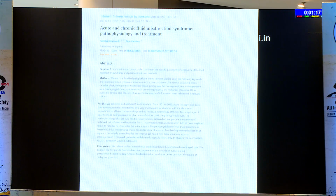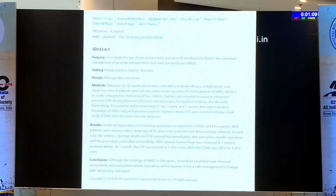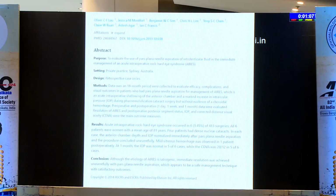And one of the observations he made is that vitreous decompression is required in these cases. And this study by Oliver C.F. et al. studied many cases in which pars plana needle aspiration was done, and said it's an extremely safe technique with no complications as such.